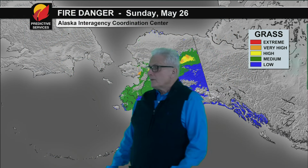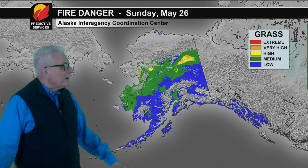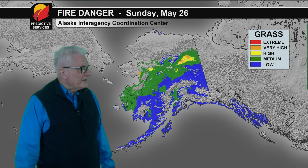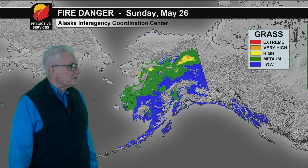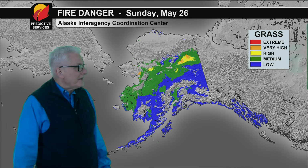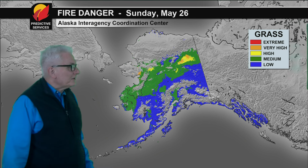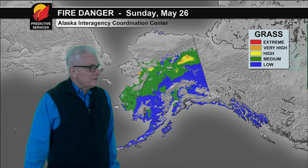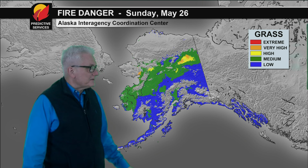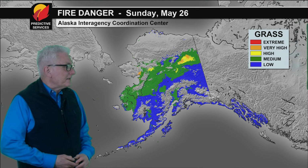And from there, looking at the fire danger chart, not too bad really for what it could be this time of year. Up in the Yukon Flats here, some high to very high fire danger. This is for grass, of course. Dead grass doesn't take long to dry out and become a fire hazard. And quite a swath of medium here all the way down to the Yukon Delta. But to the south and east and southeast, pretty much low fire danger, except in the Susitna Valley, some medium fire danger for, again, grass.